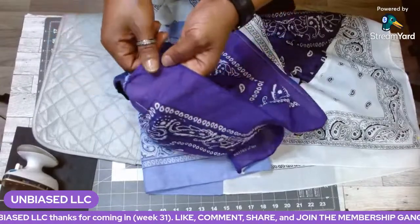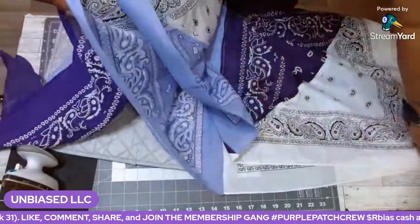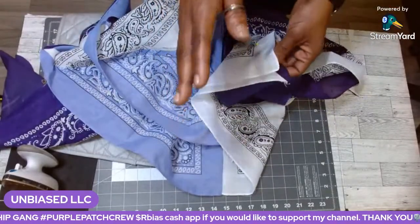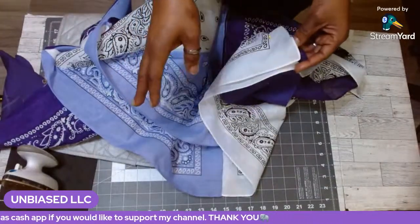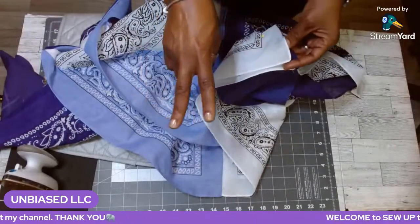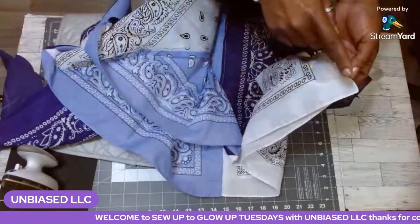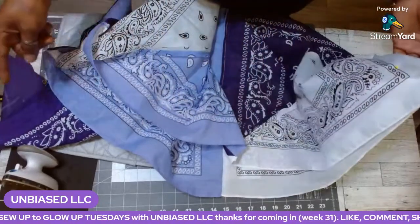Leave a tail, do a running stitch all the way across the skirt till I get to the opposite side and leave another running stitch. If you are afraid of gathers and your thread comes apart or you break your thread because you're pulling too much, please stitch two rows of stitching. So you would do one row all the way across to the end and come back and do another row right next to it all the way across to the end.